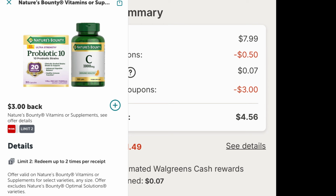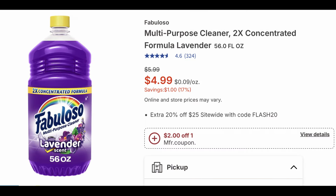But if you go into your IBOTTA account, check for this rebate on $3 cash back. It's a limit of two. You will get $3 back for each. So not only are they going to be free, but they're actually going to end up being a moneymaker deal. But always check IBOTTA to make sure that you have the rebates because they do vary per account.